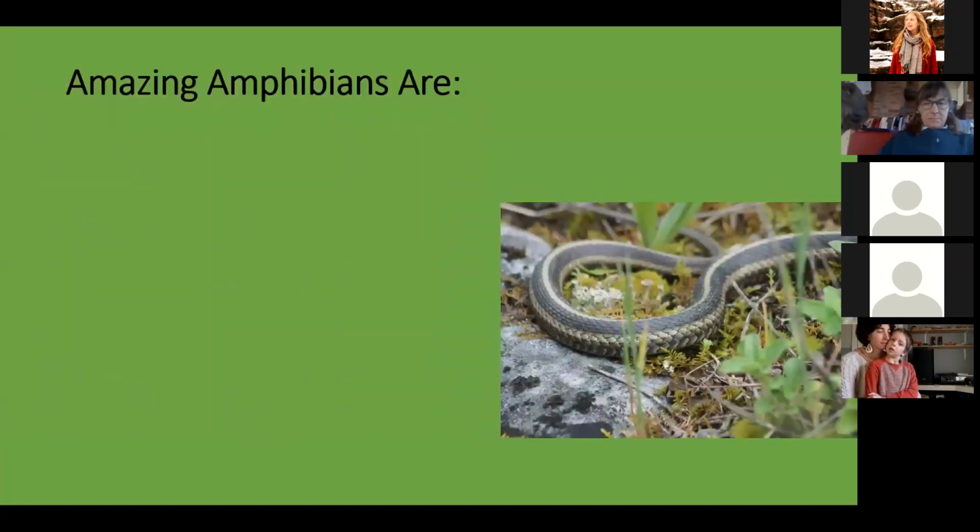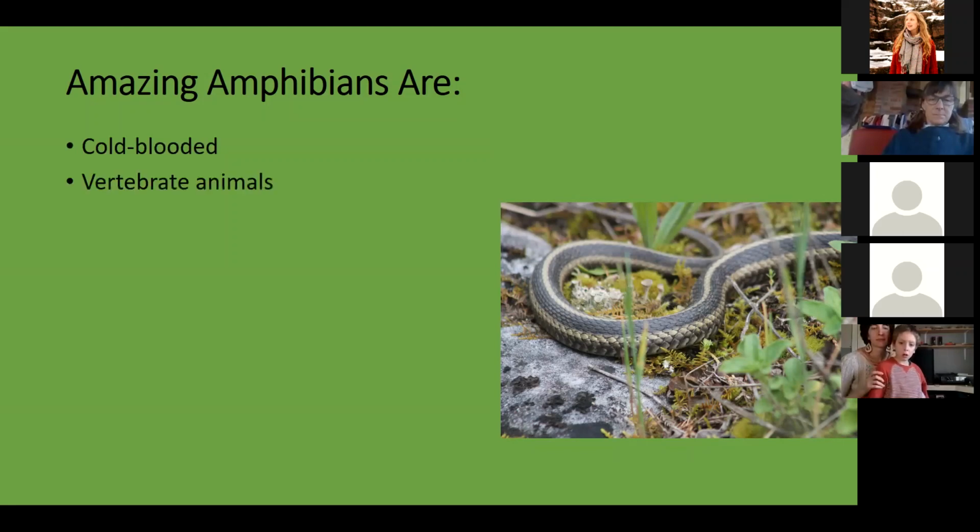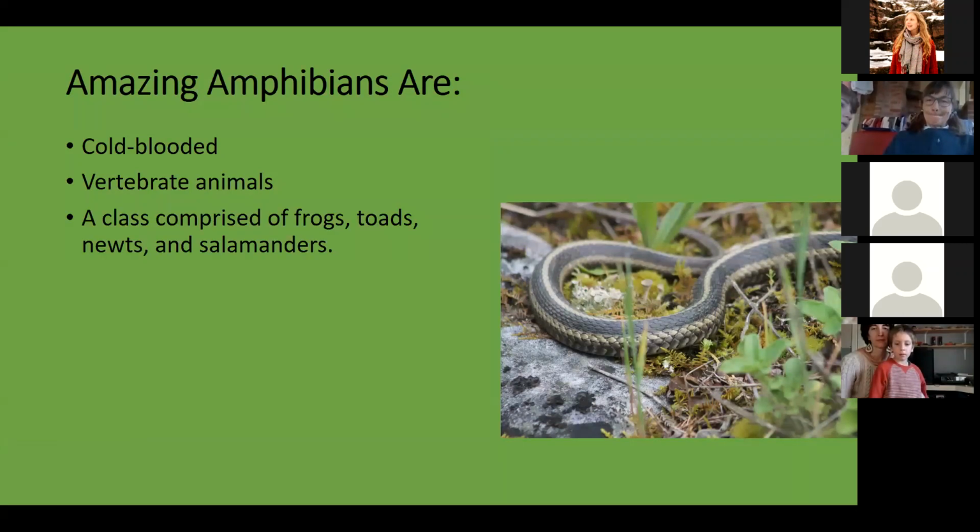So what makes amphibians amazing? If you're at home, shout it out. Obviously you're on mute, so that's totally fine. A few things that make an amphibian are: one, they're cold-blooded; two, they are vertebrate animals, which can be sort of surprising. And they are a class that's comprised of frogs, toads, newts, and salamanders.